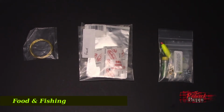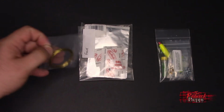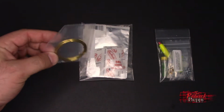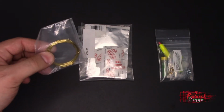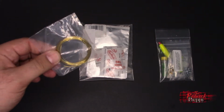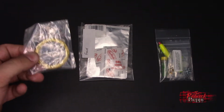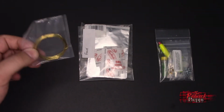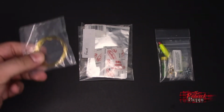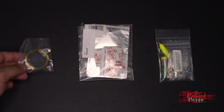Okay, food. Now, the only real modification I made to the food section was in the fishing kit. I'll get to that in a second. Still got the snare wire. I throw this under food, but if you've watched any of my survival kit videos, you know that my thoughts on the utility of this wire for snare traps are limited. If you don't know how to do a wire snare trap, I would personally use this more for equipment repair, but whatever, your mileage may vary.